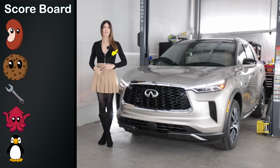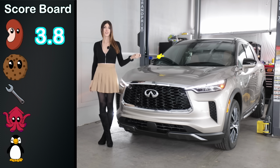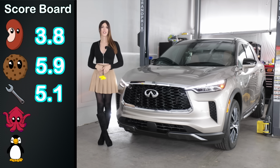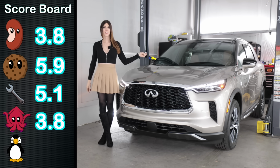Anyway, first up is the bean score. This QX60 Autograph all-wheel drive gets a rating of. Next is the cookie score, and at almost $70,000, the Autograph all-wheel drive gets a rating of. Next is the wrench score. This gets a rating of. Squid score, QX60 gets a rating of. Lastly though is the penguin score, and the QX60 Autograph gets a rating of.